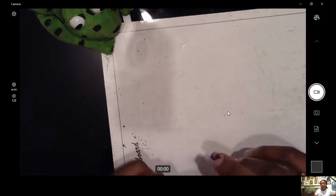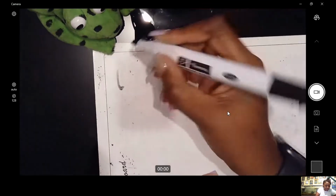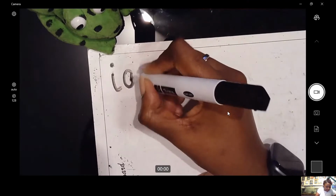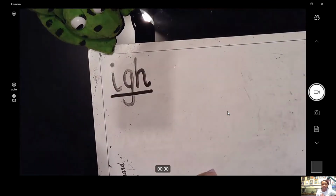Lovely. So we are going to try and write some of our sounds like we did yesterday. The first sound I would like us to try and write is I. I fly high. Good. We need an I, a G, and a. So remember, 3 letters, 1 sound.